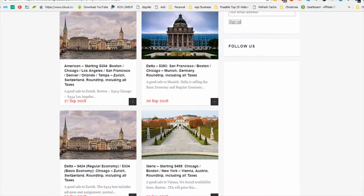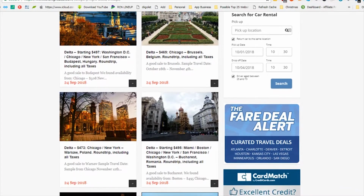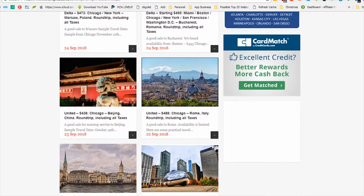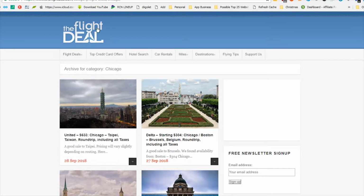But anyway, they consistently add every single day some new, amazingly cheap flights across the world from your city in the United States. They have like 10 different major metropolitan areas. But look, I got my flight to Beijing for $436, which is incredible to go across the world. So as you can see, they have different cities in the United States. So you just click on your city, and every day you'll see new deals that are just amazing.